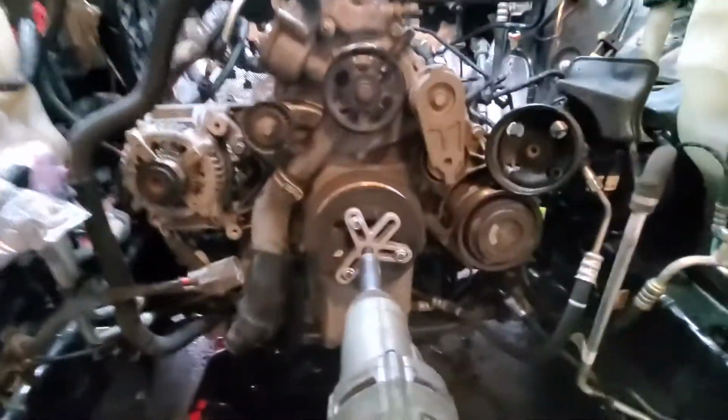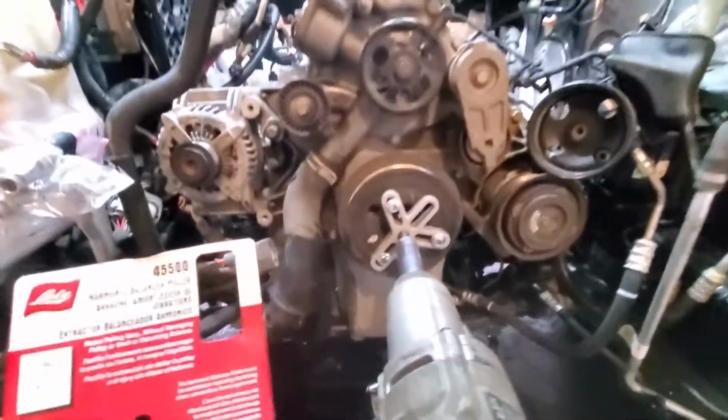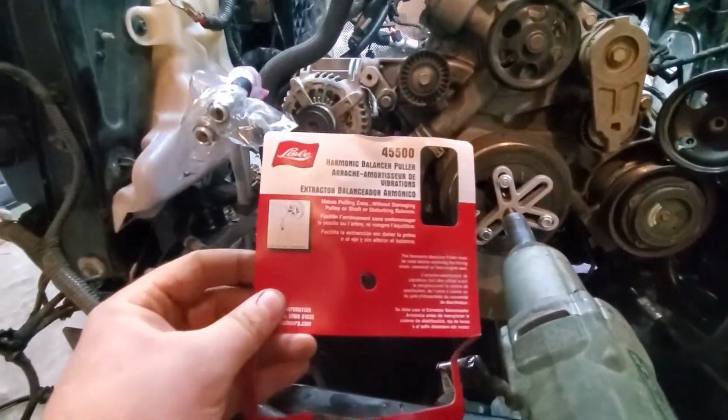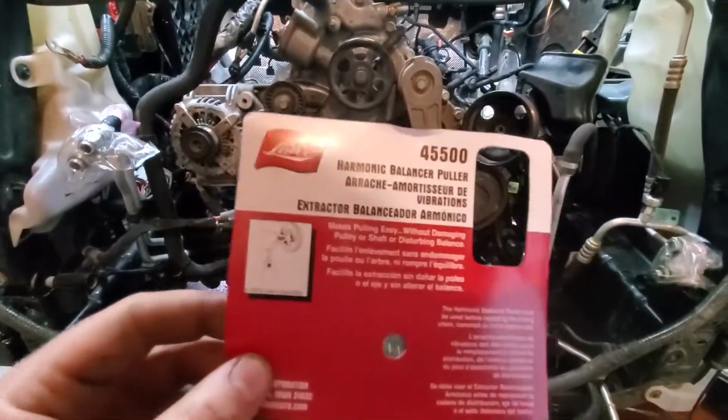Okay, so I talked about getting this harmonic balancer off on this SRT motor. There's a splash guard in here, but they're threaded holes in each. So I ended up grabbing what looks like a steering wheel puller, but it's actually a harmonic balancer puller kit. You can look up that part number. It should probably be at Harbor Freight, Princess Auto. I'm making progress.